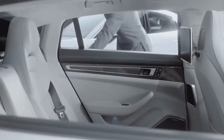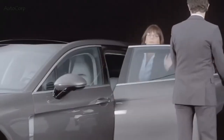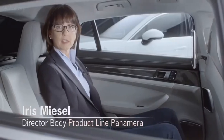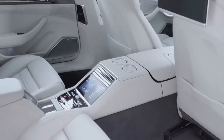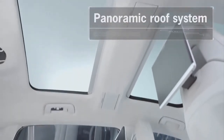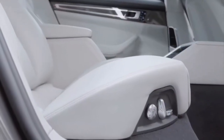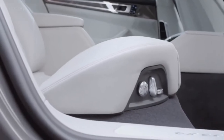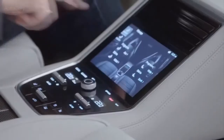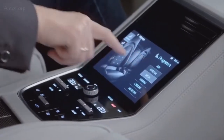The significantly extended rear doors make getting in and out of the vehicle much easier. Rear passengers have plenty of legroom and an enormous sense of space, thanks to the panoramic roof that comes as standard, and the comfort seats with multiple electronic adjustment options that allow the backrest to be reclined by 9 degrees. The comfort seats are also available with an optional massage function, with 5 programs and 5 intensity levels.